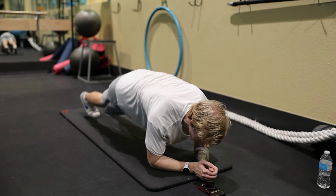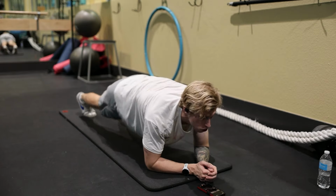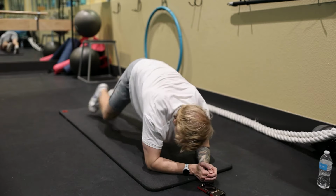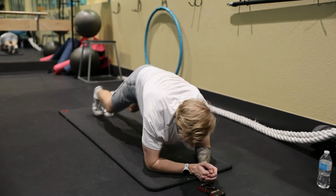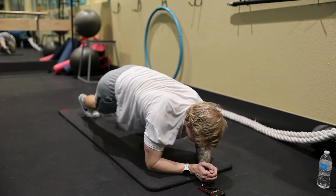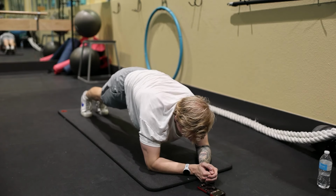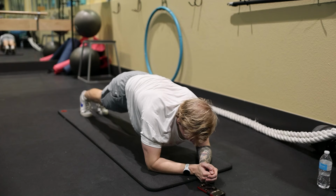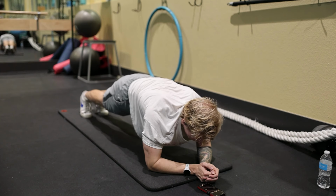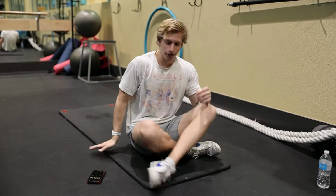All right, now we go into plank variations. The first one is we do hip twists. For 20 seconds, we're going to do this, and then we'll switch to the next variation. All right, 20 seconds. And now we go into this variation. All right, and then the last 20 seconds is just the plank hold. If you really want to challenge yourself, you can go to failure. All right, we hit 2 minutes. By now your core should be extremely worked.